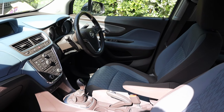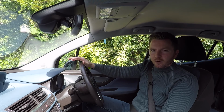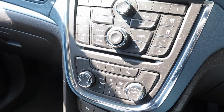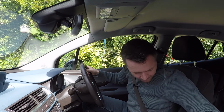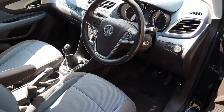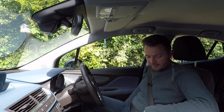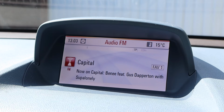This one has obviously been well looked after though, because the plastics in these Mokkas are quite cheap and flimsy. So if it has been abused, all the plastics are scratched, and this one isn't, so I can tell it's been looked after. The driving position's quite good. You sat up fairly high. You sat here in this quite comfortable armchair with this nice armrest here. So yeah, it's got everything that you'd need.